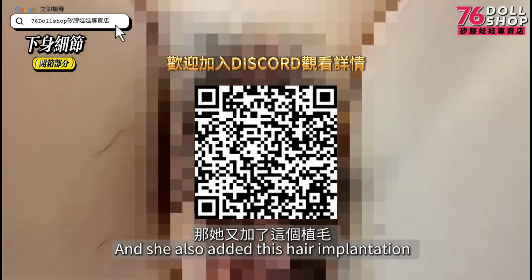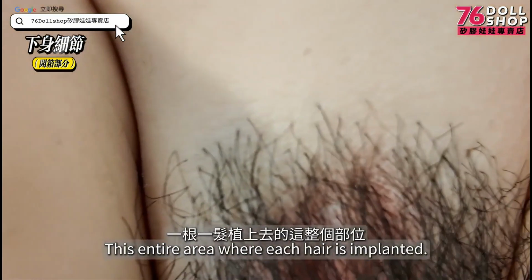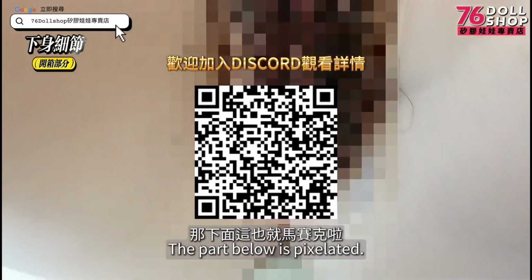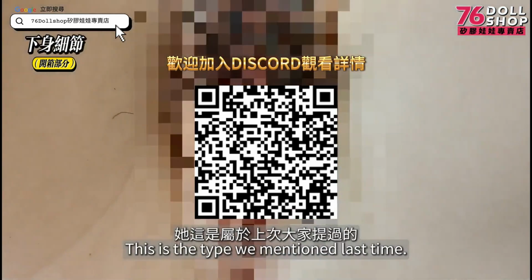And she also added this hair implantation. Let me show you the hair implantation. You can see the hair implantation. This entire area where each hair is implanted. The part below is pixelated. Here, XiaoBan will introduce it to you. This is the type we mentioned last time.